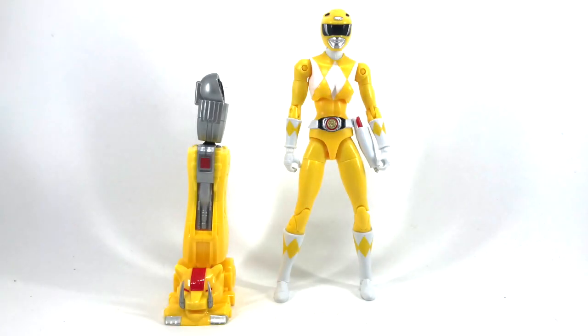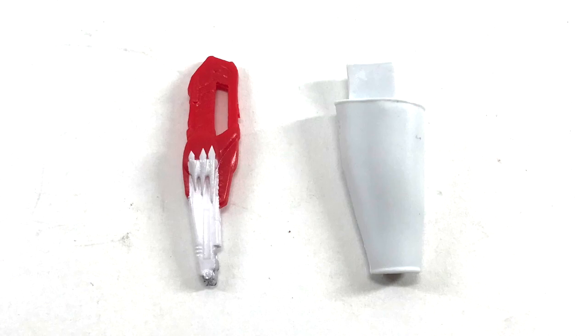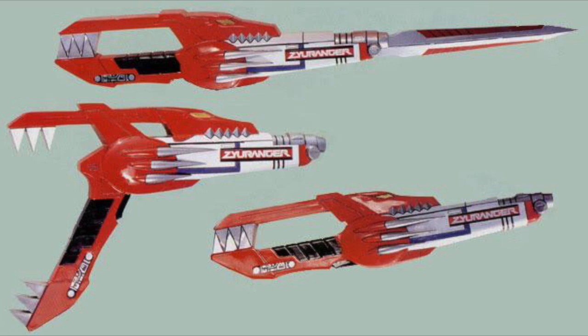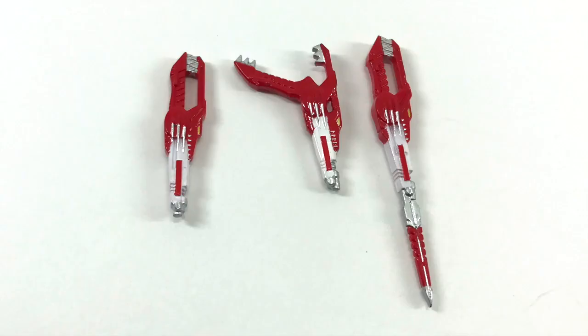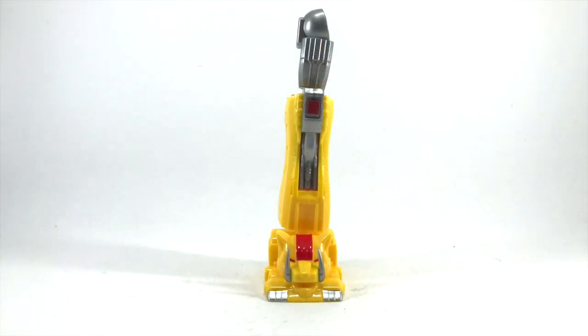Let's look at her accessories. This version of the Yellow Ranger comes with a holster and her Ranger stick. It's not the blade, it's not the gun, but it's the weapon in the put away mode. I mean, who would ever want that? SH Figure Arts did it right when they included all three versions of the weapon. But I get it, we also get a Build-A-Megazord part. She comes with a Sabertooth Tiger leg.